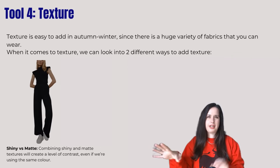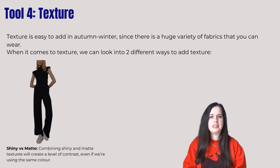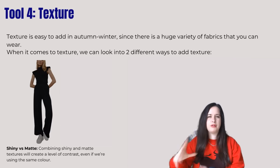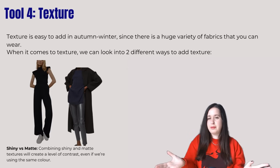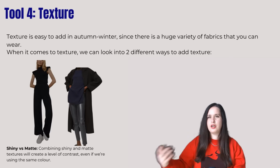The next tool is one that I personally use quite a lot and I think is super exciting in the autumn-winter season, and that is texture. So I realized that there are two different ways that you can add texture in the winter. So the first one is shiny versus matte. So if we look into this all black outfit, you can see that if we use matte items on top and bottom, it can look quite cohesive, but maybe not very interesting. But the moment we add one shiny item and keep everything matte, we're creating contrast. And so texture can create contrast.